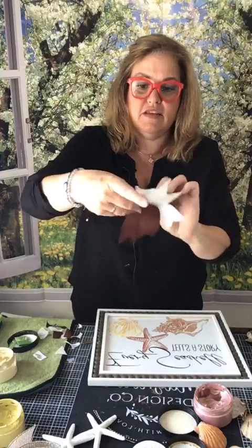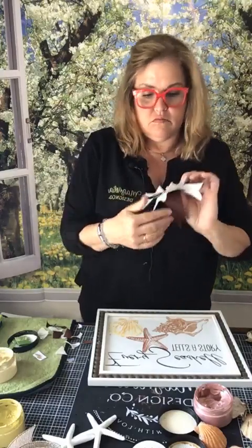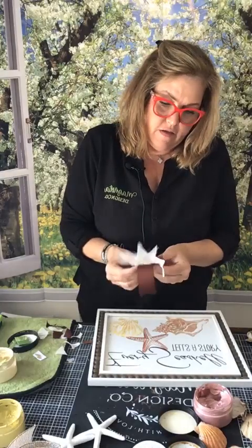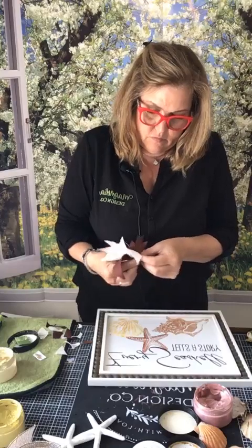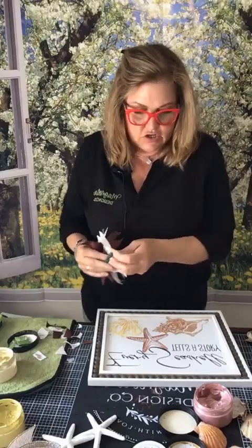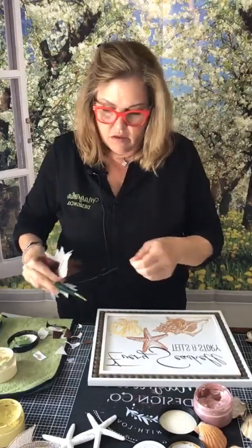So we're just messy. It's just a messy bow. It's just messy. There's no rhyme or reason. And then we're just going to pinch them together. See how this comes out? And I'm going to put... I think maybe a real seashell on here, maybe.